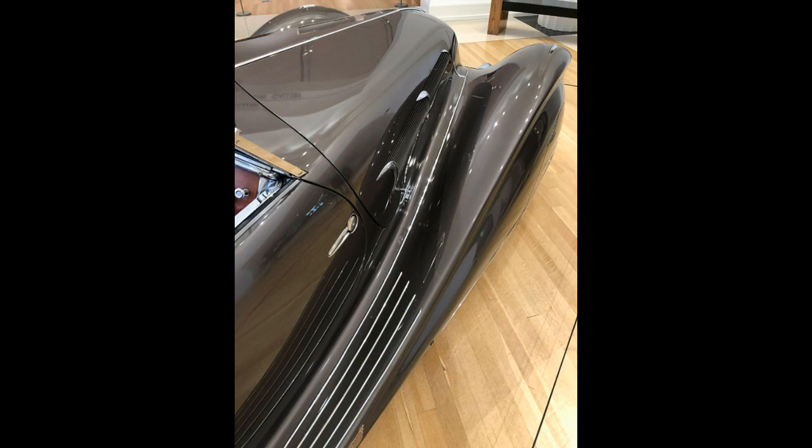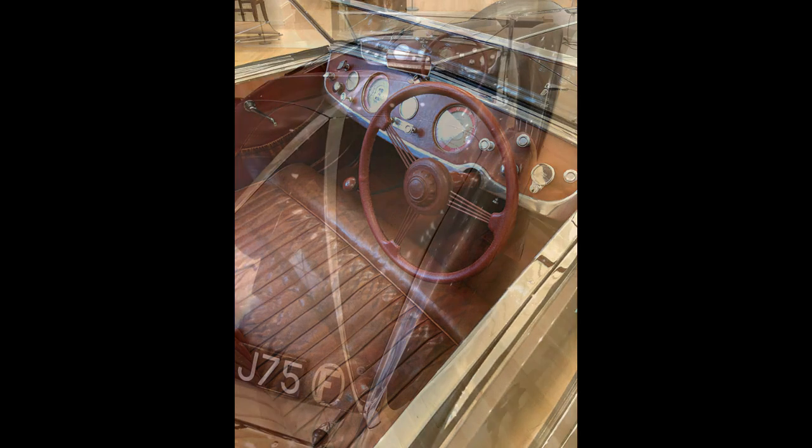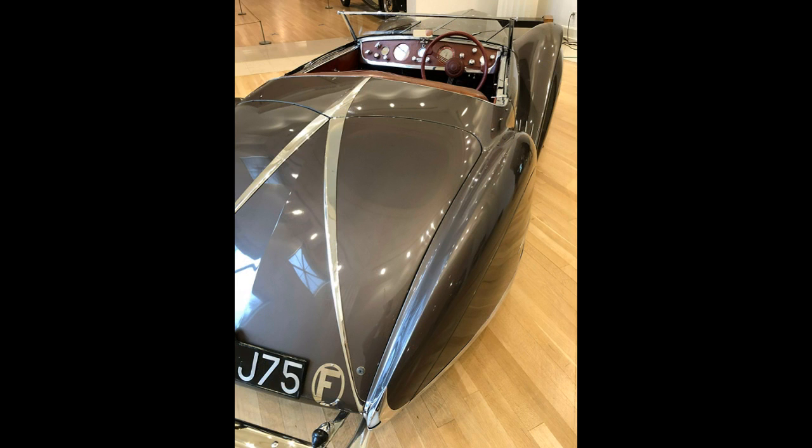And prior to that process, if you wanted a car like this and you could afford one, you would go to Figoni, you would look at sketches. You could order this car with open front wheels. You could order it with enclosed wheels. You could have hidden headlights in the grille, or you could have raised headlights on the fenders. You had your choice of three different windscreens.